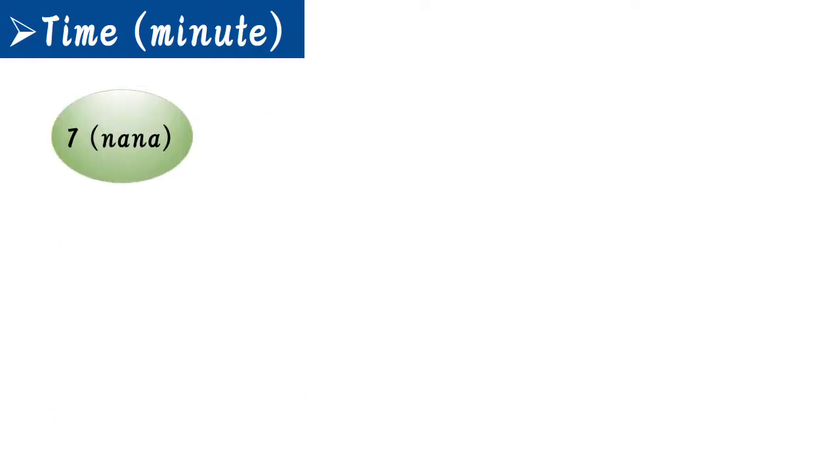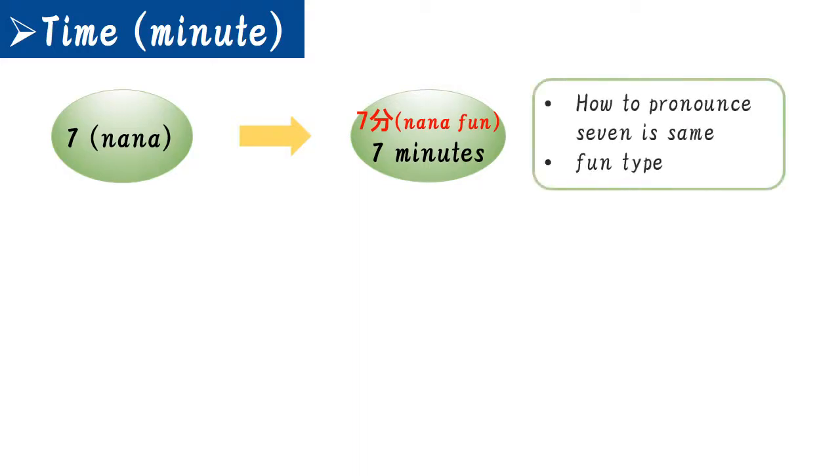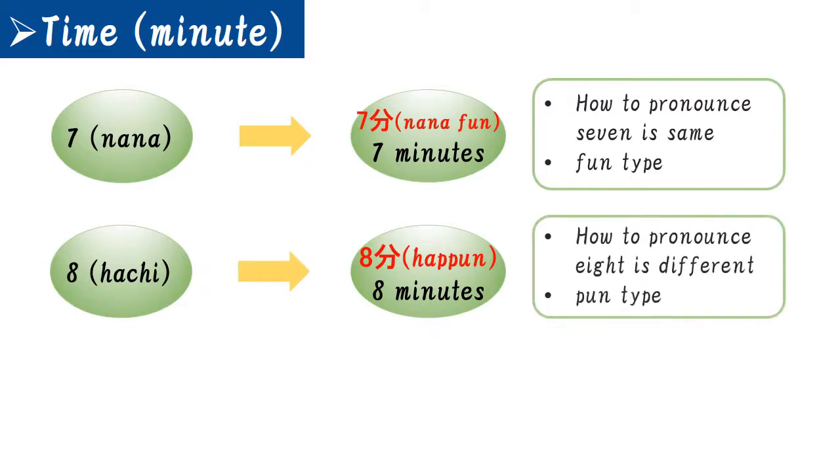7 is 7. So 7 minutes is 7分, 7分. How to pronounce 7 is same, and it's 分 type. 8 is 8, but 8 minutes is 8分, not 8分. How to pronounce 8 is different, and it's 分 type.